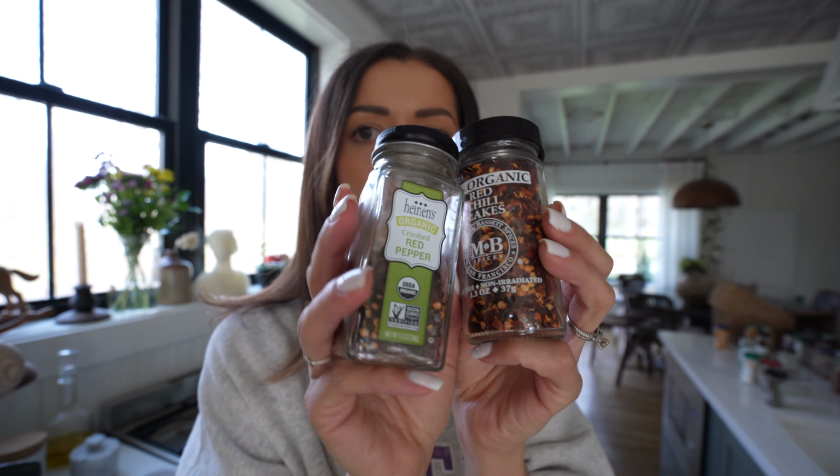I have a serious question because I didn't know if there was a difference, and I'm looking at these and they look the same. So this one says crushed red pepper. This one says red chili flakes. So is there a difference? Like, is that just red pepper? Like the red peppers that look, they're green peppers and they're red peppers? Or is it like a red spicy pepper? Or is this a chili pepper? Is there a difference?